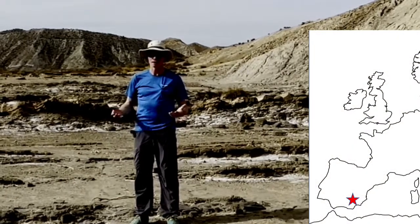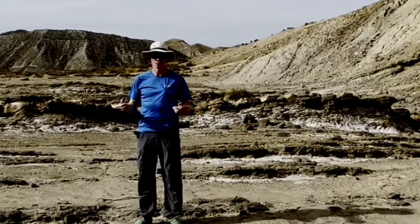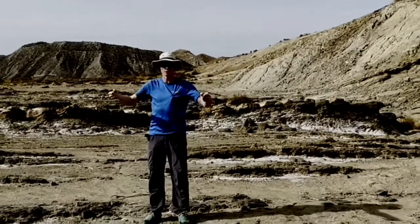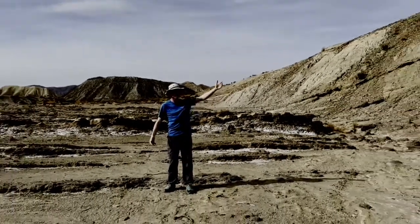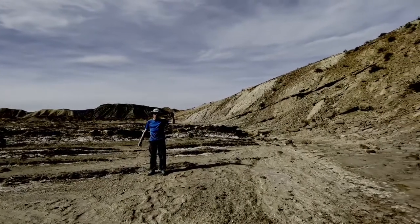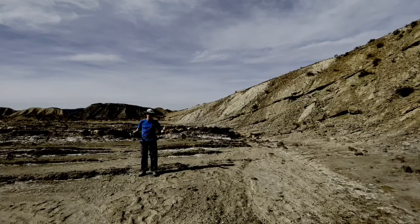We're at Tabernas and we're in one of these very young sedimentary basins. So there's been extensional tectonics, normal faulting basins are opened up, and we can see a lot of deposits here. They've been slightly tilted, so it's a little bit of tectonism since they've been deposited.